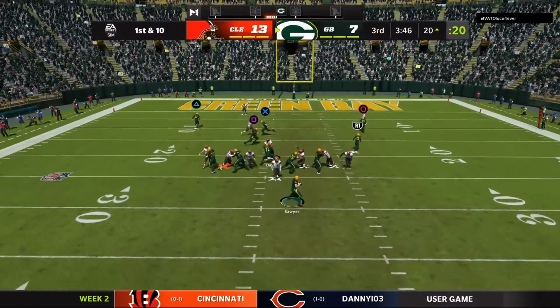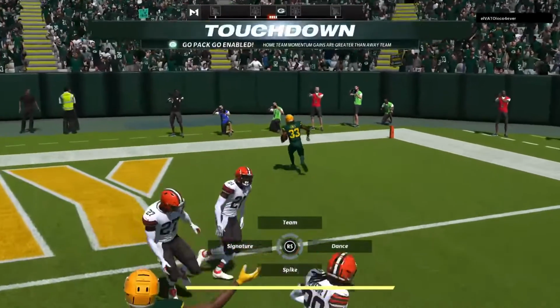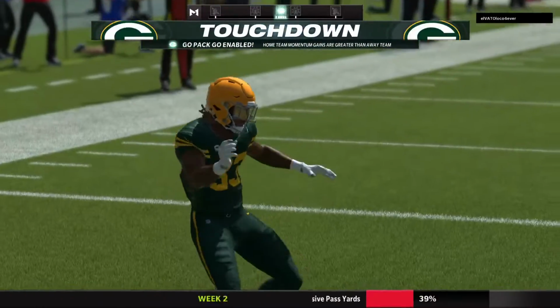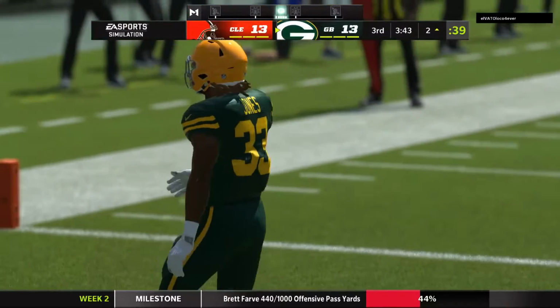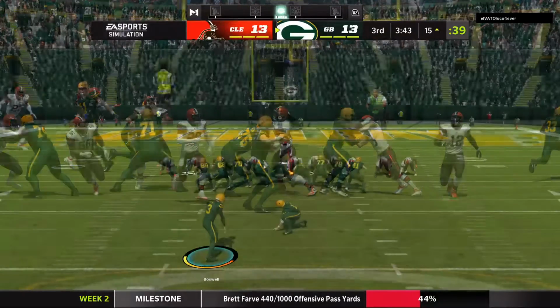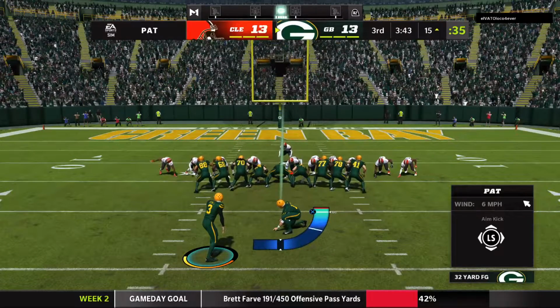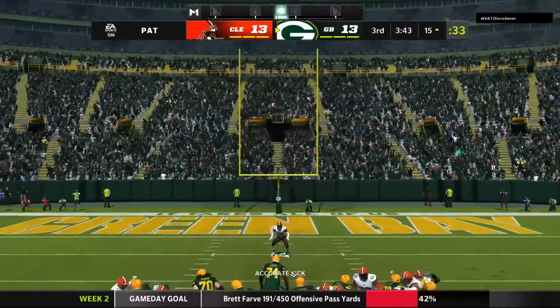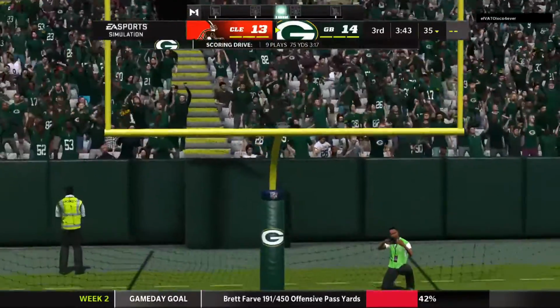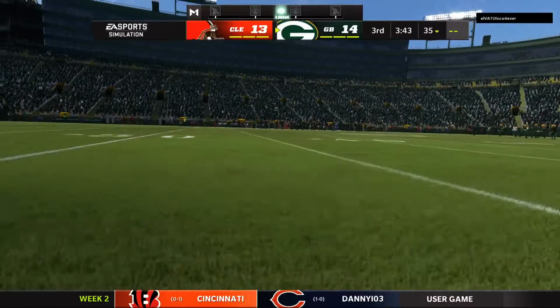From the red zone now, they'll look to throw. Caught on the right side by Jones. Touchdown! Aaron Jones with his 2nd touchdown of the game, 4th of the year. And the Packers have drawn even here with the extra point to come. Boswell good with the extra point, and that will put them on top here in the 3rd.